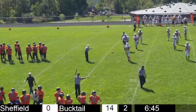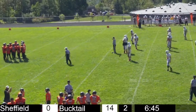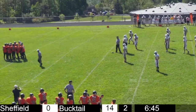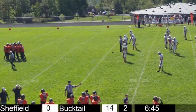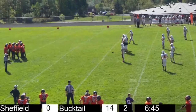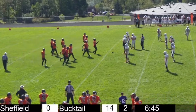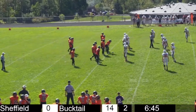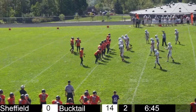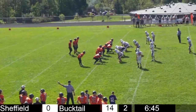And again, the Wolverines just looking for something positive offensively. They were able to convert a fourth down on their opening possession, and penalties wiped out a second first down. Got another first down later, but again, forced to punt after negative yardage plays. Now trying to cut into this two-score deficit.